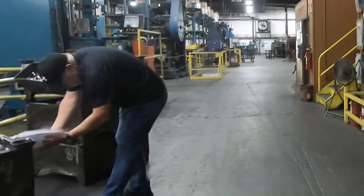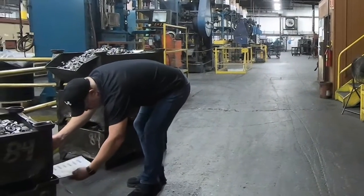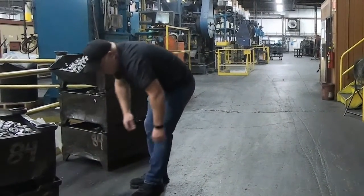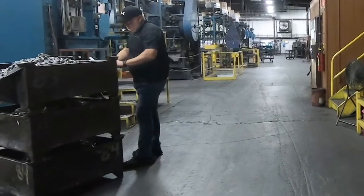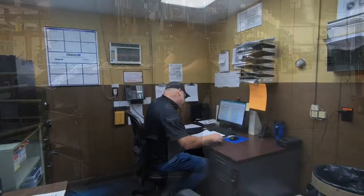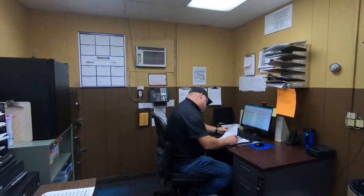Main responsibilities here at Clarion Sintered Metals is maintaining the shop floor. We manage the production from raw material to finished goods. That means all the processes in between, from receiving material, making sure people are doing their computer work right, making sure they're doing their checks on time, watching for any safety concerns throughout the building.